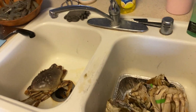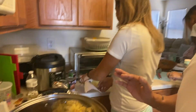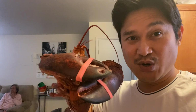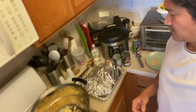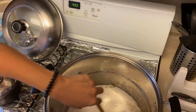Stuff is almost ready. Together with this. So now Karen is opening the coconut milk to be put in here. I think, do we have any chili to add with that? Oh my god. I can't wait for this. So big. Oh, I can smell the ginger. I want to take a picture. Now she's putting the coconut milk. Yep.